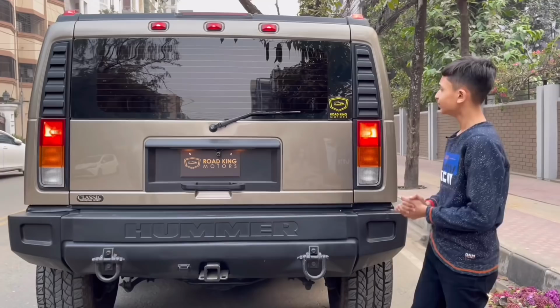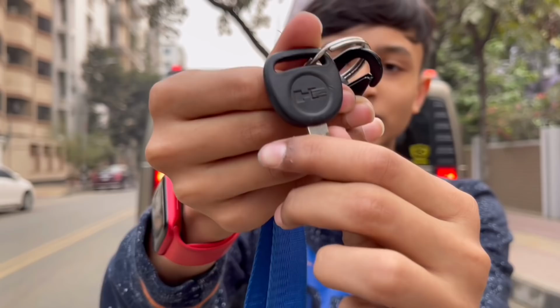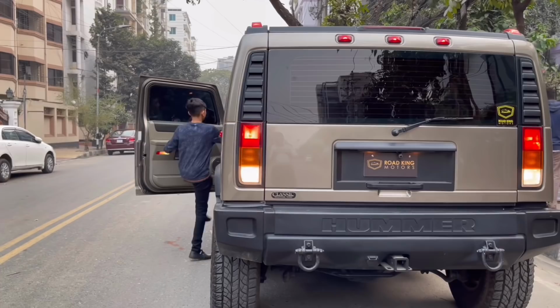So guys, now let's show you the tail lights. I have the key in my hand. This is the second key for unlock and lock and the alarm. And this is the key with the H2. So now let's get inside, let's start up the car, let's show you the rear. I forgot to unlock the car like always. There we go, in, closing the door for the outside noise.